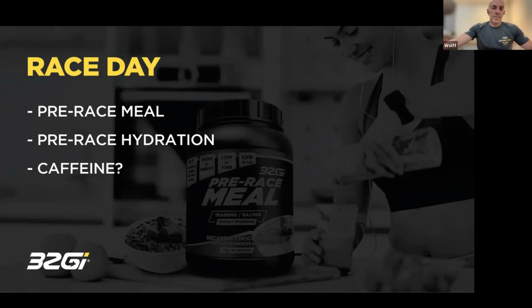And other examples could be oats with a bit of peanut butter, a bit of banana, a bit of honey, cinnamon, whatever you can eat.